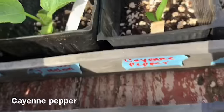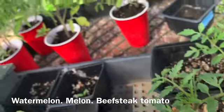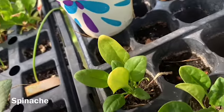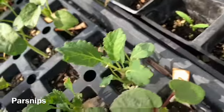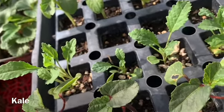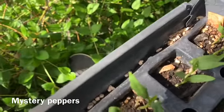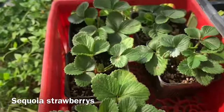And then we got cayenne peppers, more watermelon, melon. These are all beefsteak tomatoes. This is cauliflower. Spinach. A random onion. More spinach. And two parsnips. Red okra. Spineless okra. Some kale, onion, I think that's more spinach or Swiss chard, tomatoes, some sort of pepper, and then these strawberries are called sequoia.